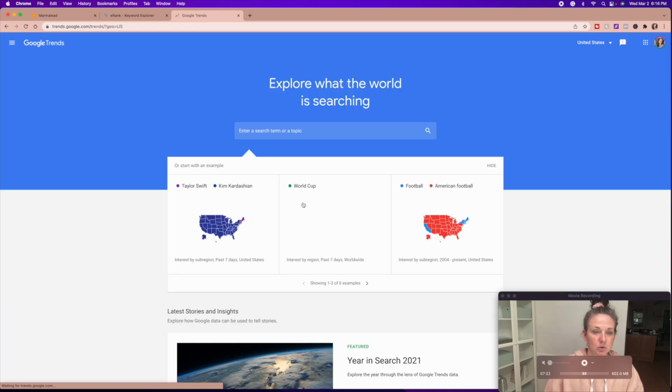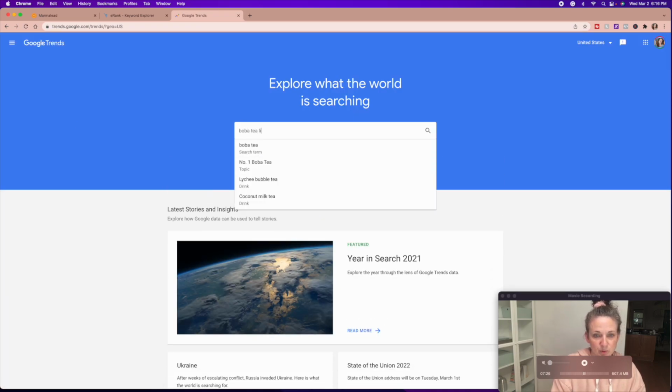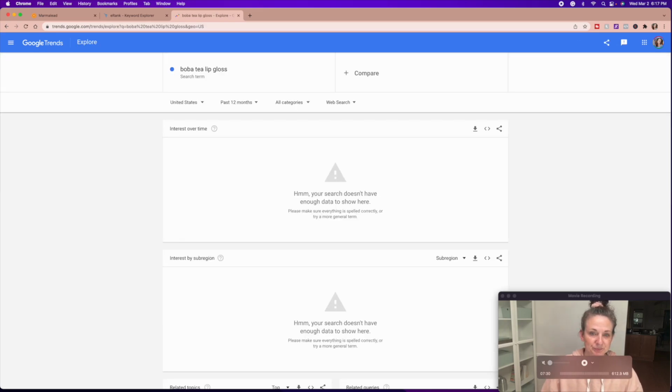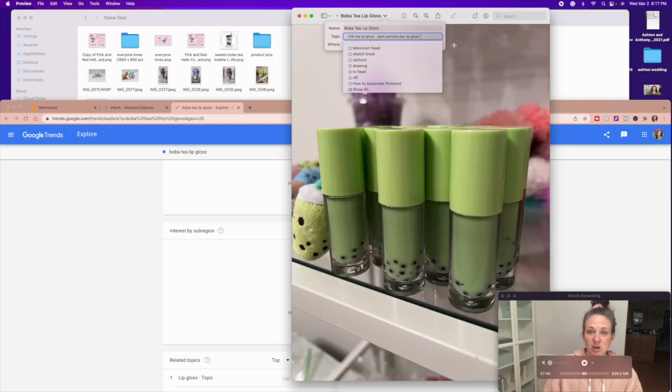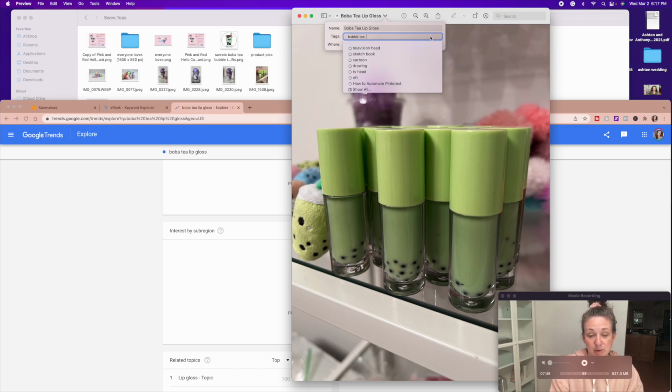And you can search boba. I don't even know if this will pull anything up on here, but we'll look. Lip gloss. Okay, so lip gloss is a word. Bubble tea is a word that people search. So what we're going to do over here in our tags is put in lip gloss because people are searching it, and put in bubble tea because people are searching it.